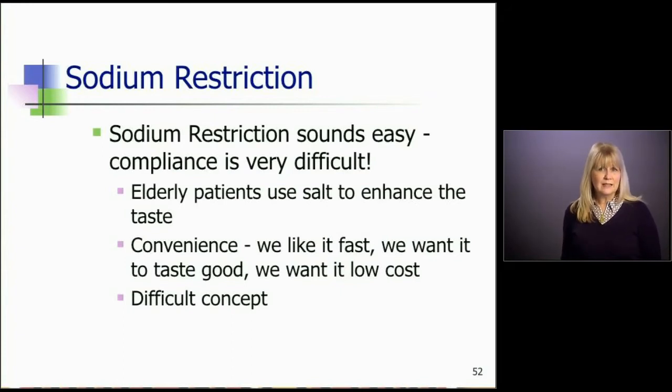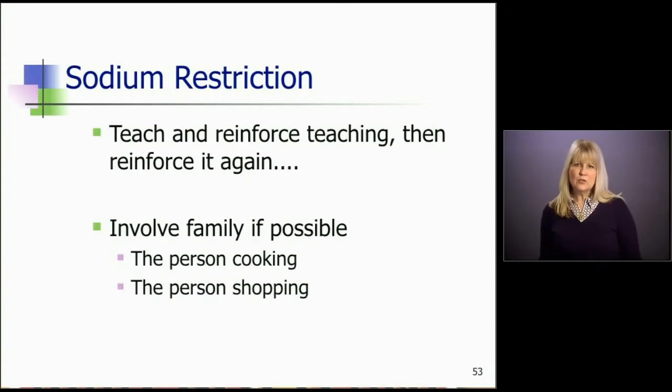We like convenience. We like it fast. We want it to taste good, and we want it to be cheap. So the foods that we tend to choose, your frozen foods, your fast foods, they're convenient. They taste good, but they're laden with salt. And it's also a very difficult concept for them to understand, because we'll tell them you're allowed 2,000 milligrams. Well, they think, well, I won't add 2,000 milligrams. I'll just eat the food that's there. I won't put salt on my food. But that's not enough.